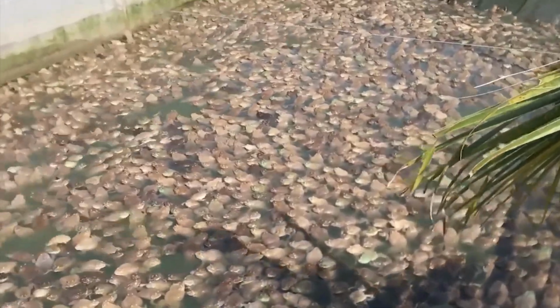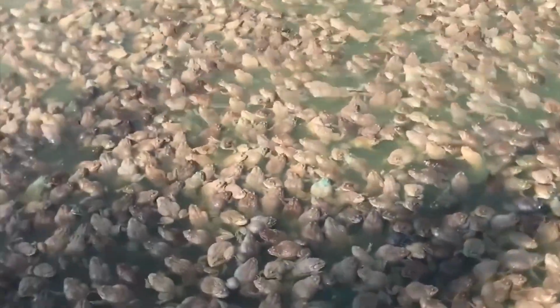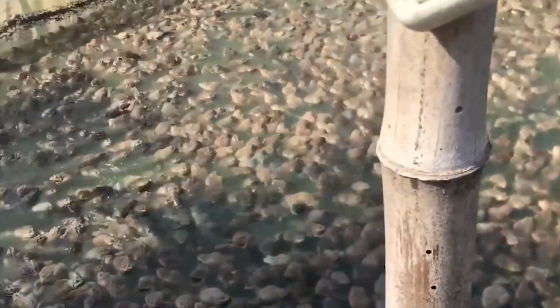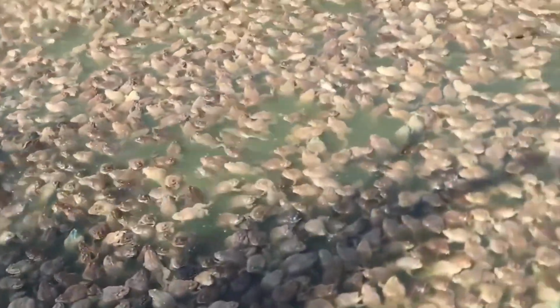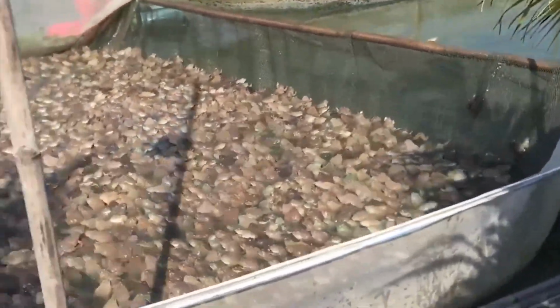Health and safety. Frogs raised for farming are generally healthy and free from disease if they are raised in clean and well-maintained ponds. Farmers need to follow strict biosecurity measures to prevent the spread of disease between farms. In addition, the meat must be handled and processed according to strict food safety regulations to ensure that it is safe for human consumption.